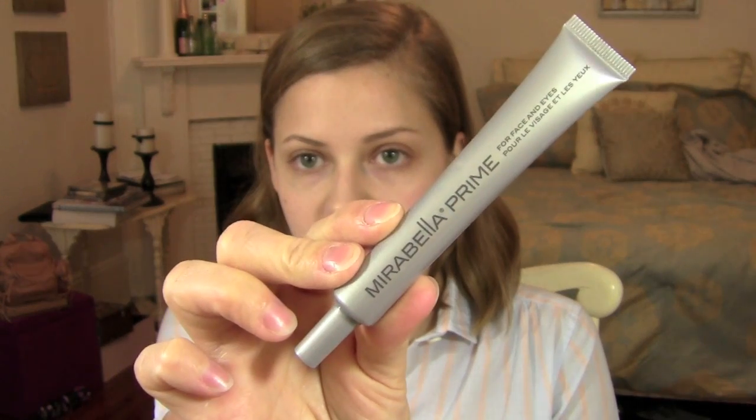This is a primer that I got in my, I think it was my December glam bag or Ipsy bag. And that's what this looks like, the Mirabella. But I really do like it. It makes my skin feel smooth, so I am ready for makeup. So I always start out with my face makeup.